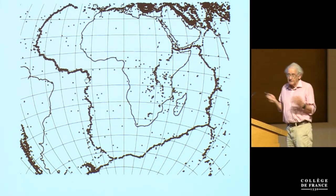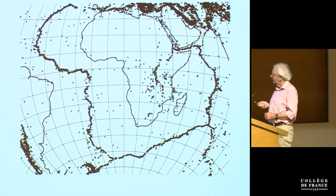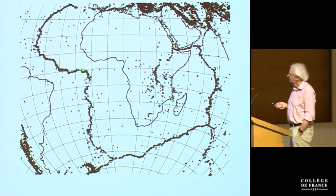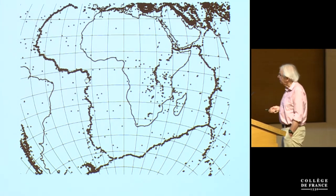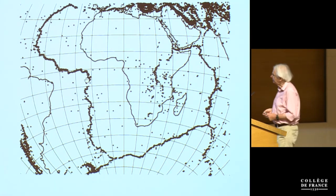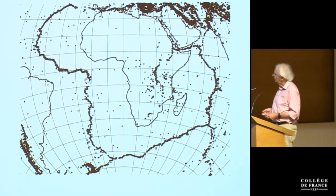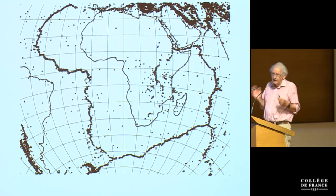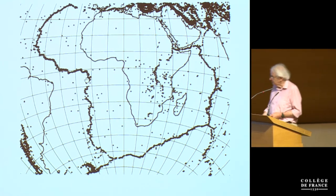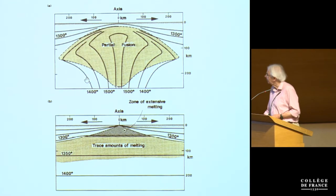This seemed completely bizarre. I remember having a conversation with Tuzo Wilson at Cambridge, and neither of us could understand, in 1965, how this could possibly work. It really seemed quite bizarre. And what about what happens on fracture zones? And when ridges jump? All this is completely mysterious if these are the surface expression of rising sheets.